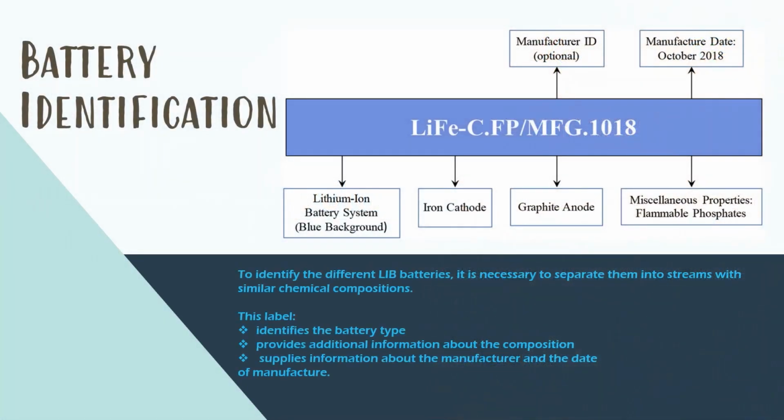Battery identification. To utilize the recycling technologies that produce the most valuable products and have the least environmental impact, it is important for the batteries to be identifiable. To identify the different lithium-ion batteries, it is necessary to separate them into streams with similar chemical compositions. The Battery Recycling Committee of the Society of Automotive Engineers developed a label that is placed on electric vehicle battery packs or modules and can even be placed on consumer phones to enable a separation of the different battery types so they can be processed.